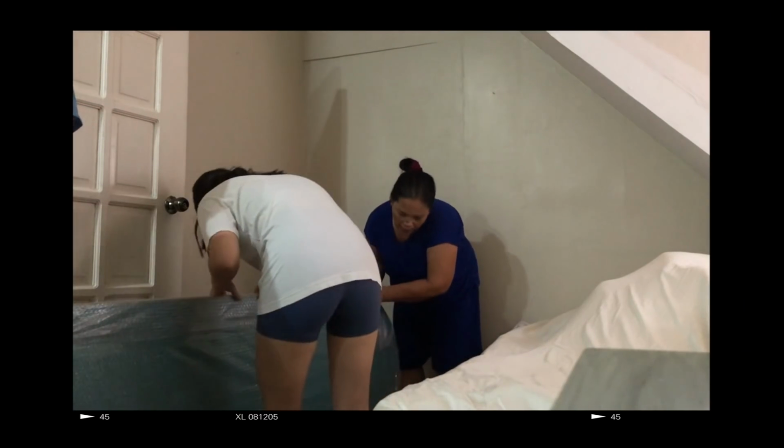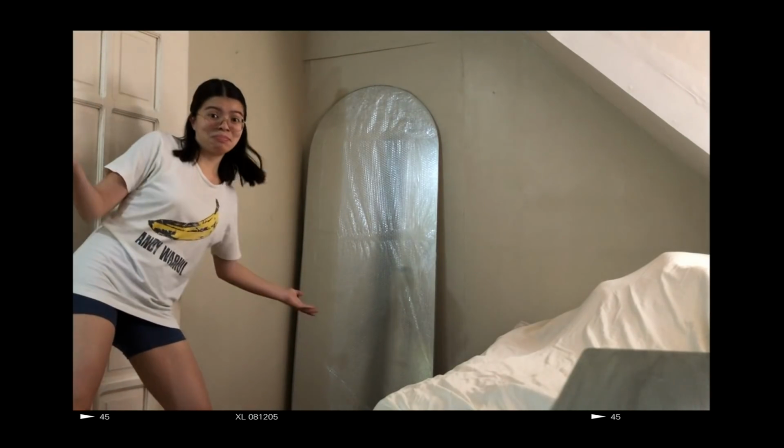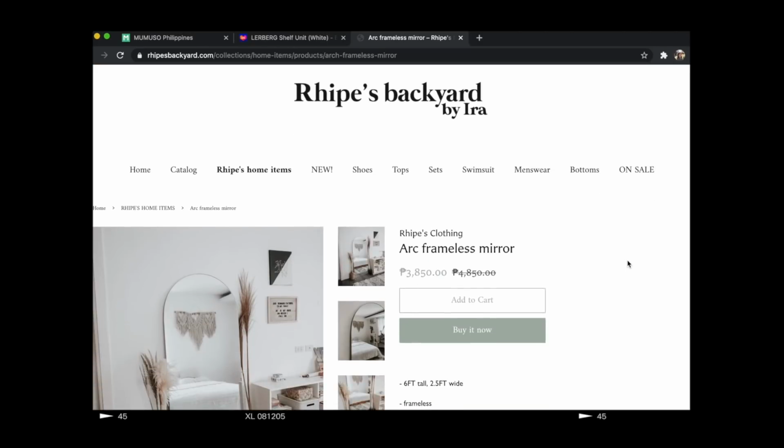It's super trendy these days, and we decided to bandwagon because it looks really nice, honestly. I got this from Ripe's Backyard. I think they're on sale now, but we got it for around 4,500.